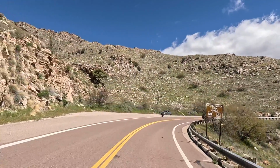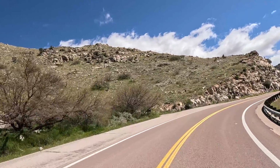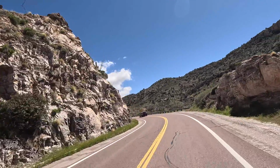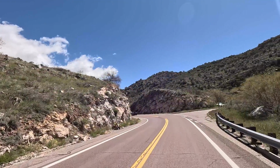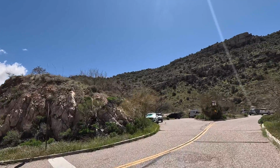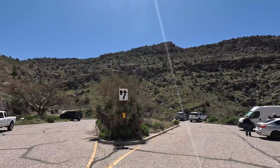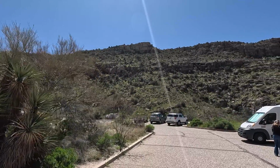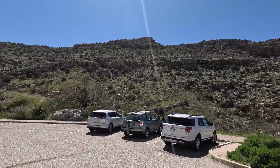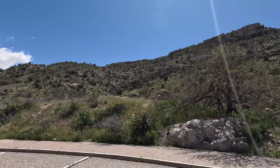What do we got here? Molina Canyon Vista. Just right up here, so it sounds like a good place to pull over, stretch my legs a little bit, see what kind of view we can get. Yep, here's the parking lot. And let's see, there's some cars here, not quite as busy as the first one we were at. All right, let's find a good spot up here, close to the edge, and let me get parked and we'll see what we got.